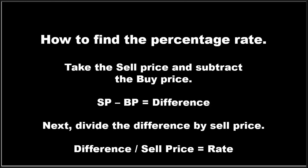All right, let's look at our equation. So there's 3 small steps to this quick equation to find out how much you would need to invest to make $1,000 on each of these trades. So how to find a percentage rate? You would take the sell price and subtract the buy price. So SP minus BP equals the difference. Next, divide the difference by the sell price. So you have difference divided by sell price will give you the rate. And the rate will be as a decimal. And for this video, we'll also put it as a percentage so you can compare it to other investment rates that are available.